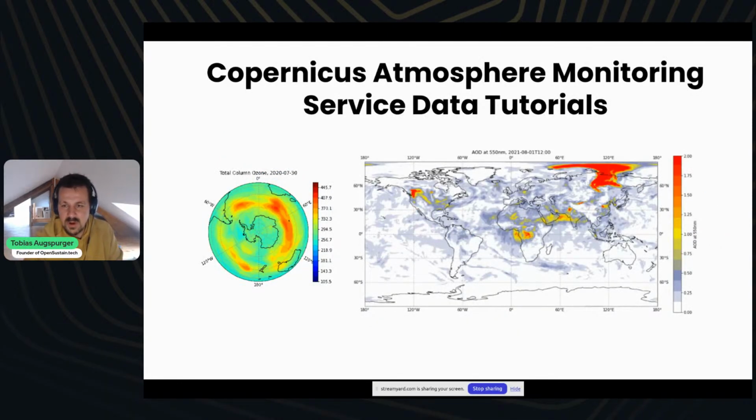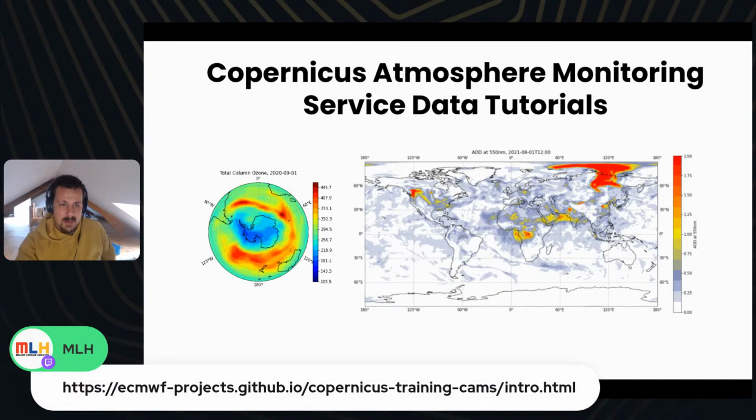But you will also, if you're more into, for example, air quality or ozone, get all those data. Sometimes I cannot believe how much open source software and open data is actually out there that you can use, for a lot of those data even for commercial use. On the left-hand side, you see the ozone layer, the total ozone column.